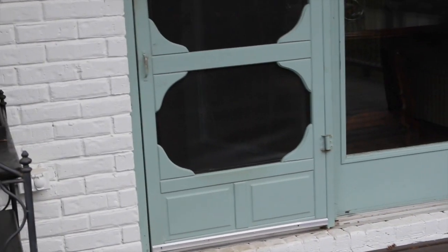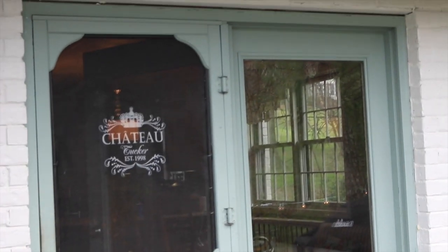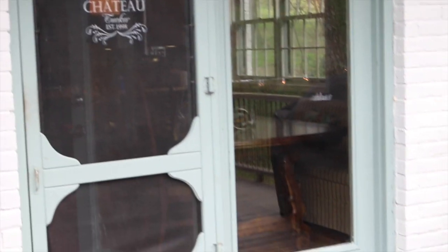And they also painted that screen door and did a design on that screen door to make it French inspired, which I really, really like. It goes so well with the white.